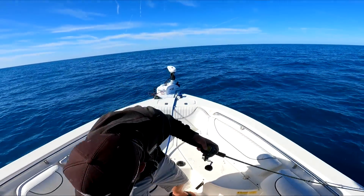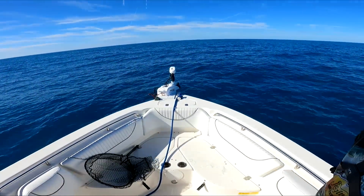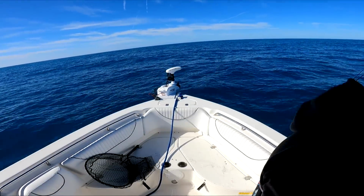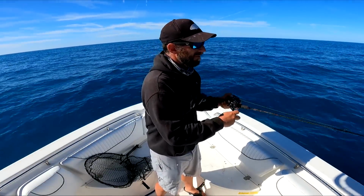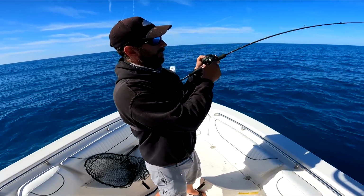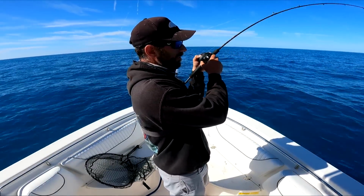If you want smaller jigs, I got plenty here. Grab in this box. There's a bunch that might fit the bill. Those Yozuri Vibes are really good for the king mackerel too. You need to work that on a heavier rod though. Oh man, hit on the drop. There we go. And a Cabela's jig, man. Old discount Cabela's jig.